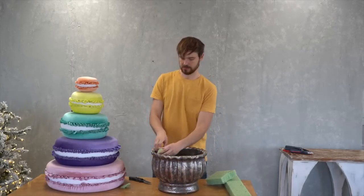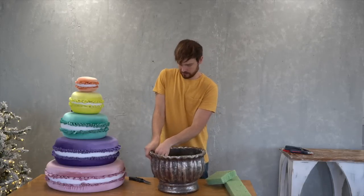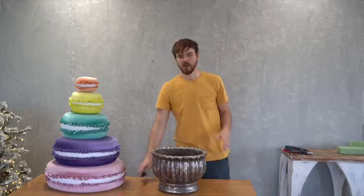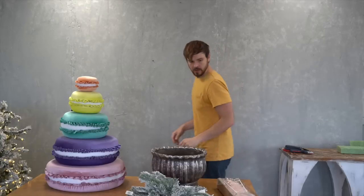I'm adding some styrofoam to the container, just wedging that in really good. Not gluing it in this time. You can if you want to, but it's just a temporary display, so we're just going to show you how to get started and get that done.